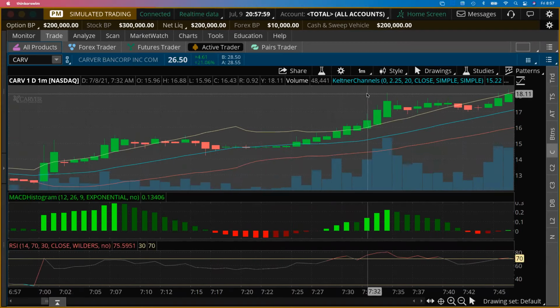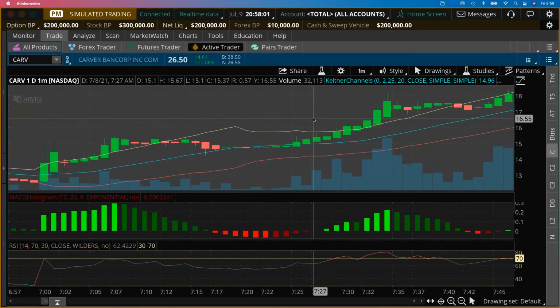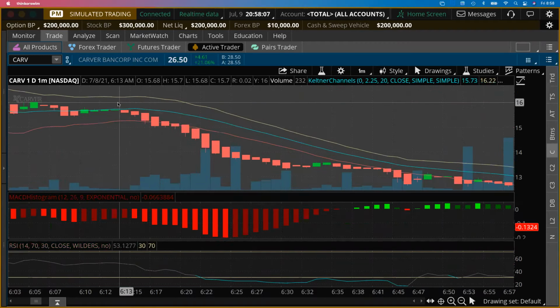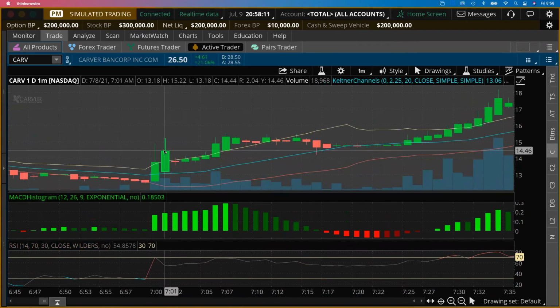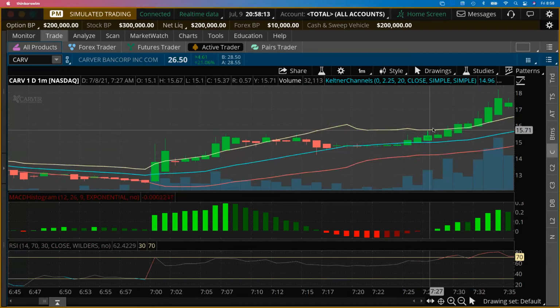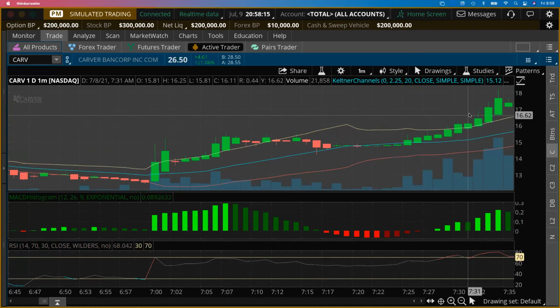And right around here, it breaks it. So let's see, 1683. But it probably broke it before. I just skipped over it. Yeah, most likely. Let's see. There it is. It broke it right there.